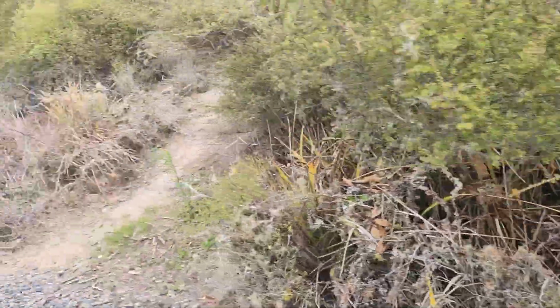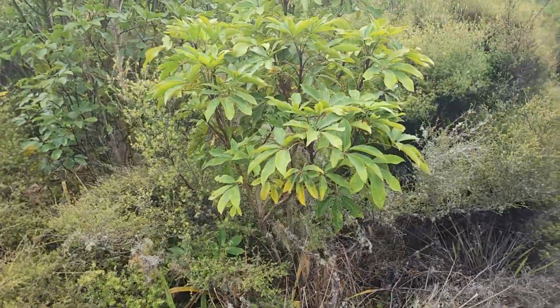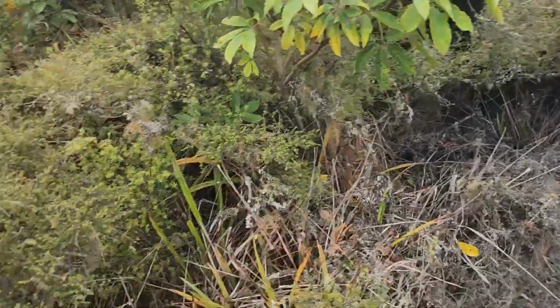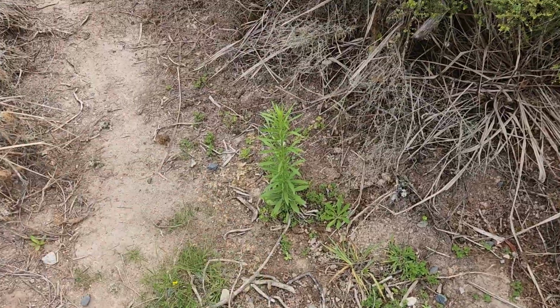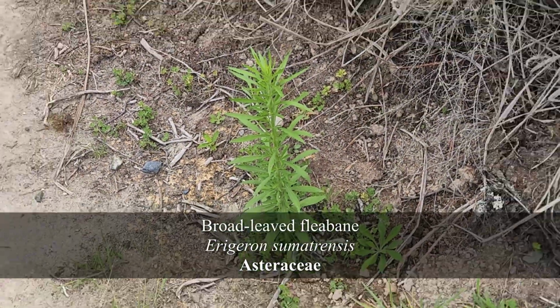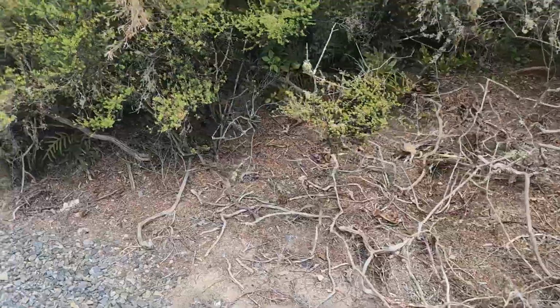Yeah, that's the main things so far. I've got another whauwhau there, the 5-finger, a classic weed. I've seen a few weeds here. Erigeron sumatrensis, that one. Pretty bad one. You see that sprouting up on the side of the roads everywhere.